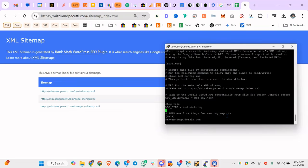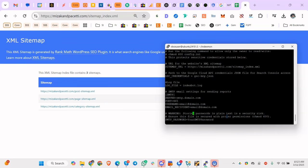If you used a different file name for the Google Search Console key, you'd rename it here. You can call the log file whatever you want. I don't think I hard-coded it anywhere in the Python script, but if I did, things are going to get screwed up. I would just keep it as indexbot.log. So your SMTP stuff, what's the server name?